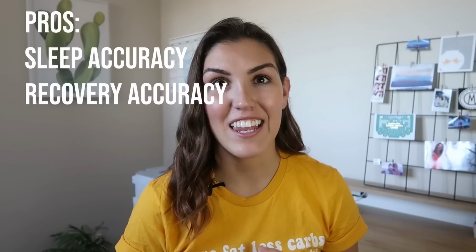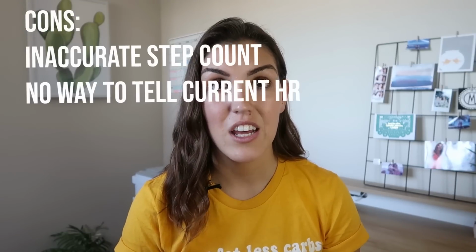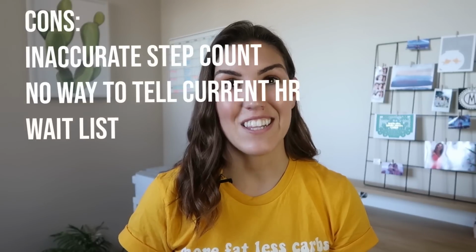So some of the pros are it accurately tracks your sleep. The readiness score is also very accurate, and it's more discreet than wearing a watch. The cons, right now the step count is a bit inaccurate. It currently doesn't measure heart rate or heart rate variability on demand, so I couldn't just look at my phone and see what it is, although that is supposed to be coming soon. And the wait list. Ooh, it's a long wait list. So basically you order the ring, and then I guess they ship them out in batches. I ordered my ring, I think end of November, and I probably got it late February. Yeah, it takes a while.